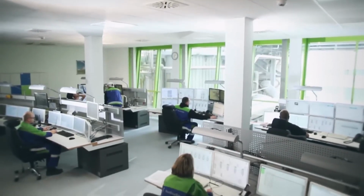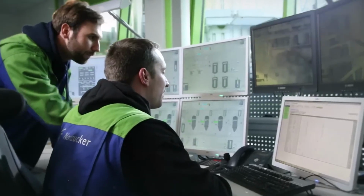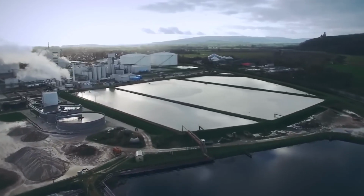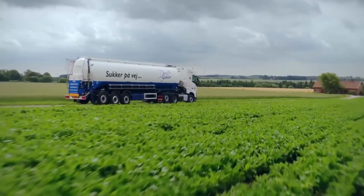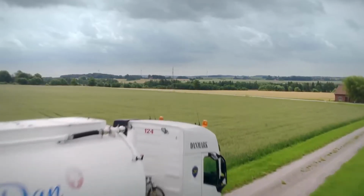All processes at our plants are sustainable and centrally managed and monitored from the control center. Everything is recycled. Even our wastewater is biologically cleaned and returned to the water cycle. Therefore, we use sustainable, climate-friendly and certified processes at all stages of production. After all, we want our sugar to continue being a safe product from nature.